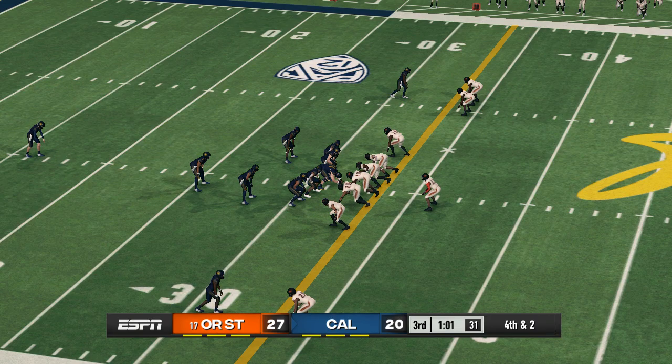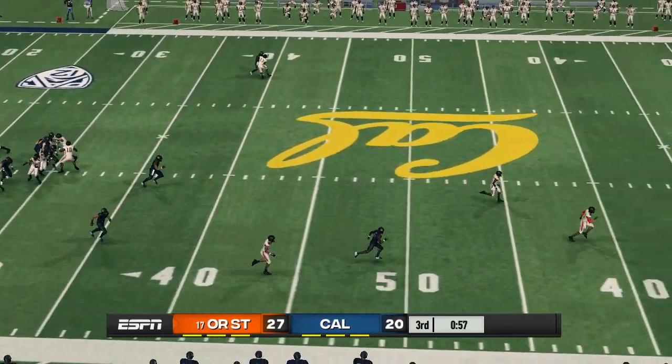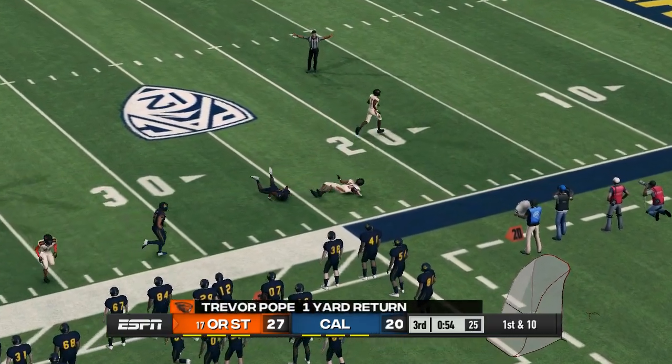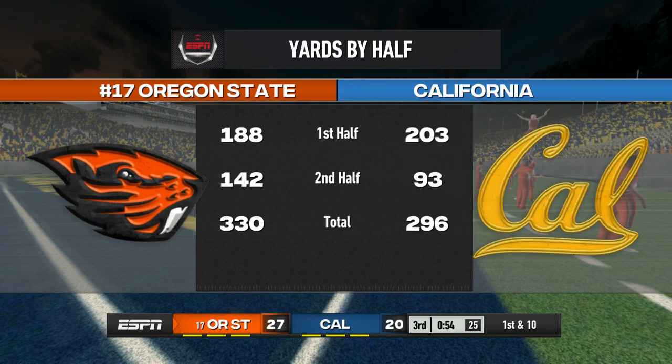Back deep to return. And this one is a beauty. He's taken down at the 26-yard line. The Beavers have got to remember that they've still got a fight on their hands in this football game. Yeah, they cannot afford to get sloppy. Remember the first half, how bad they looked.